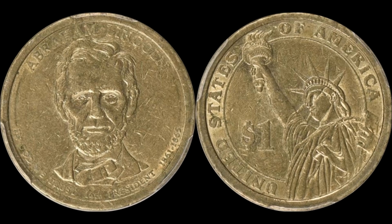So the first coin I wanted to talk about, we're going to start off with the least expensive coin, this one right here for $1,800. Naturally, this one is a great fit on the list because this is an example of a coin that was discovered in change, whether it came out of a vending machine or it was bought at the bank or maybe you received it as a tip. It doesn't matter. This coin was hidden in plain view and not a lot of people knew about it. It's a 2010 presidential dollar coin. This one is the Abe Lincoln coin.